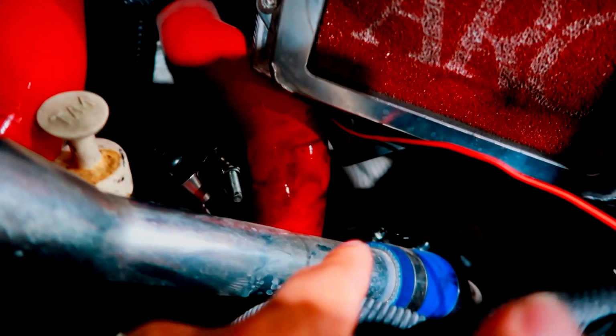Another downside with these CVT transmissions, like right over here, is it's super tight. If you can see my coolant piping, the blow valve pipe, the transmission right there, it's just a cluster back here. There's no space to really work around, but it can be done.